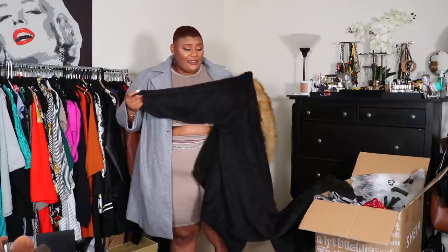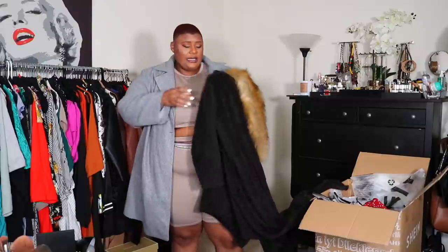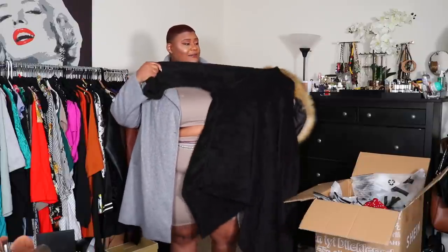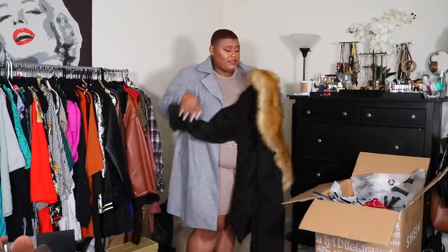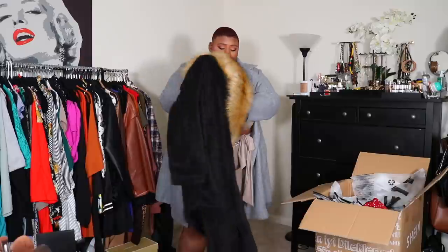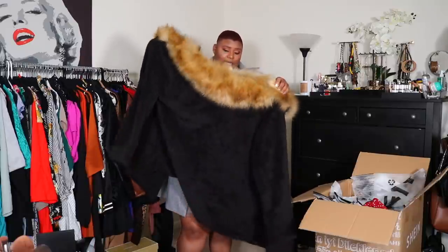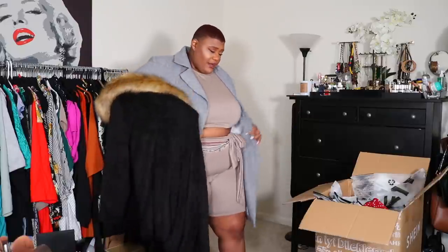I don't know how I feel about it. It feels like one of those fluffy blankets. But I don't know how I feel about that being the entire thing. I saw this and I was like, oh, this is gonna be cute, if it actually looks the way it looks in the pictures. So I was excited about the neckline, but I didn't realize the whole body would be this material. So we're gonna go ahead and try it on.